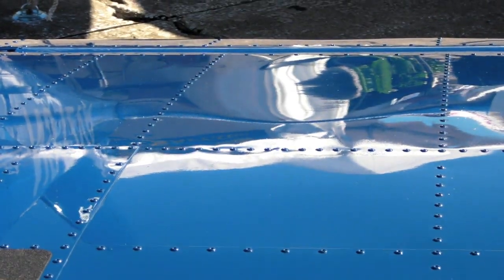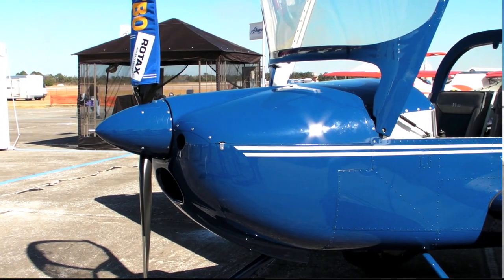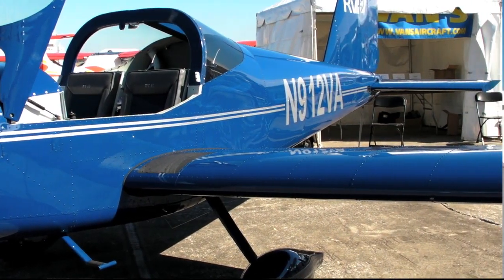It weighs about 740 pounds when it's completed, and it's capable of all-day cruise between 118 and 120 knots. The best thing about it is it flies like a Vans RV. It handles really, really well, and flying it is just a lot of fun.